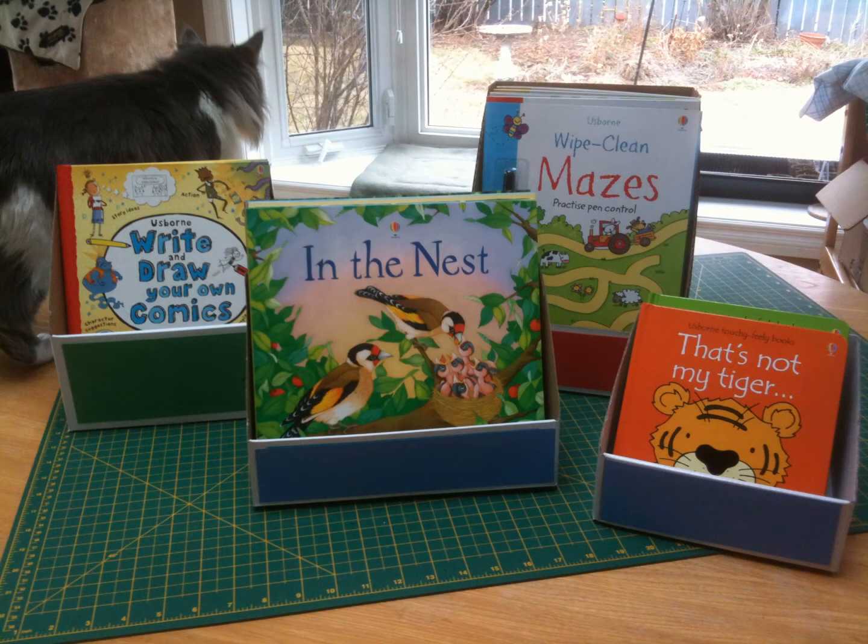So with a little bit of glue and coloured paper, you can turn them into this, and you can see what nice little display stands they make, and again with a very small footprint of space on your table.